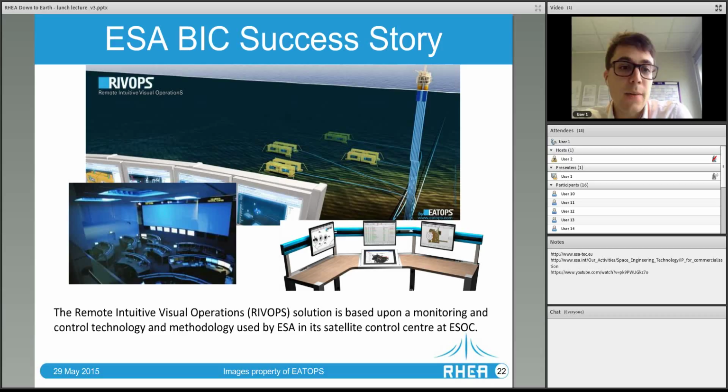Rebobs is the product, but the company is a French, Dutch, Norwegian company nowadays because they have presence in France, in the Netherlands, and in Norway. They created this remote intuitive visual display because in the oil and gas industry, what they had until now was basically just lines and alarms, very simple, in which you were seeing if something was going wrong with the sensing that you had on the oil rigs and the platforms. So taking the same know-how that was coming from ESOC to do the satellite control, they adapted it to this oil and gas application.